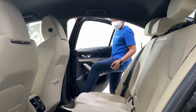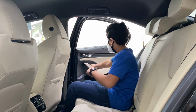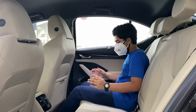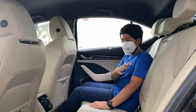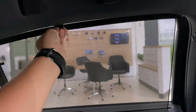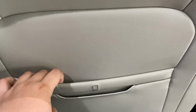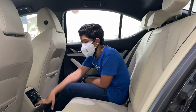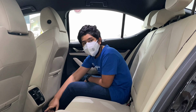Now let's check out the rear of the ŠKODA OCTAVIA. You do have to crouch a bit because this is a sedan. It's a very comfortable rear seat with a lot of thigh support, but the seat backs don't recline. You also get sunshades, which is a boon in Indian climate conditions. You get a pocket for your phone behind the main seat pocket, which is a nice touch. You also get a small storage space, rear AC vents, and there are also two USB-C type ports.